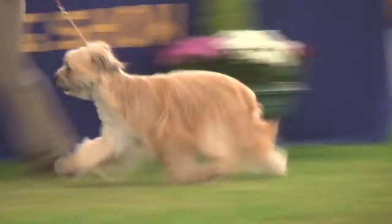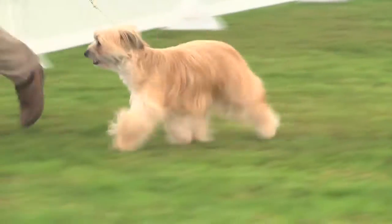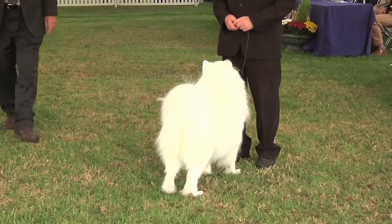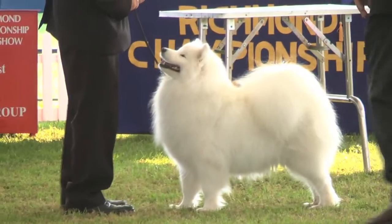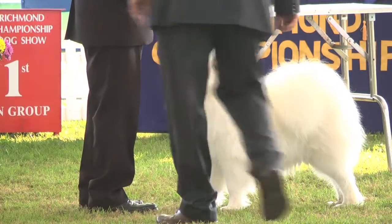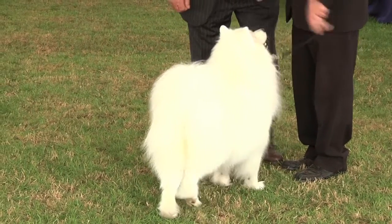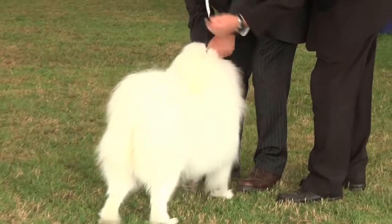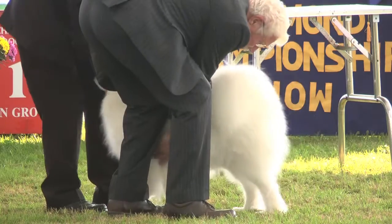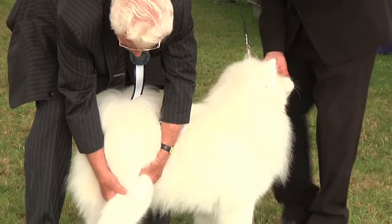The Pyrenean Sheepdog, 3216. Samoyeds were judged by Jane Usher. She awarded best of breed to number 3242, a bitch, from an entry of 32.